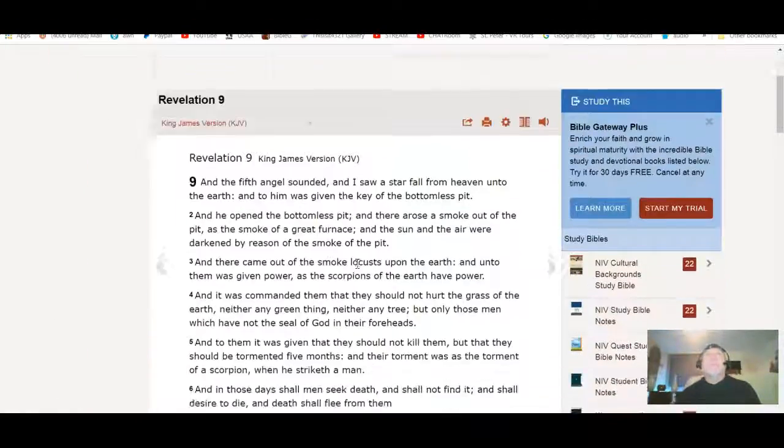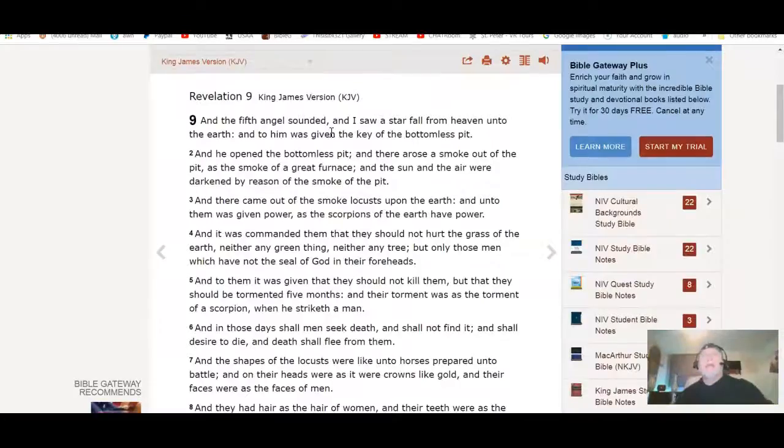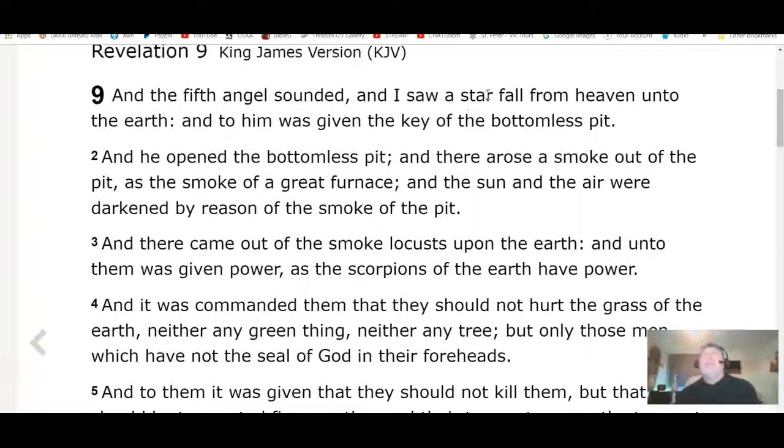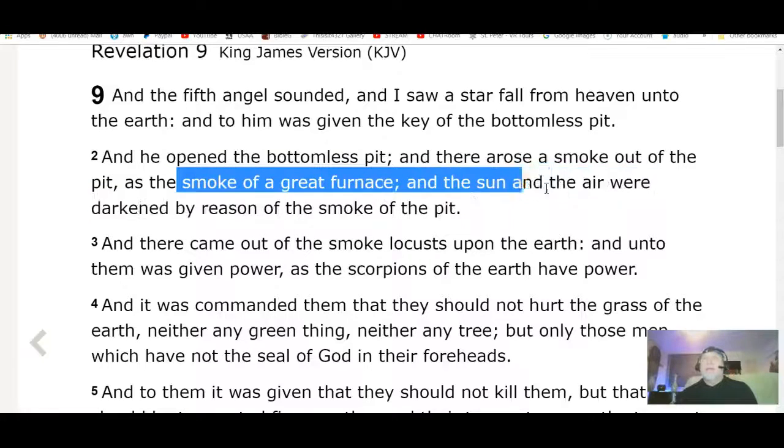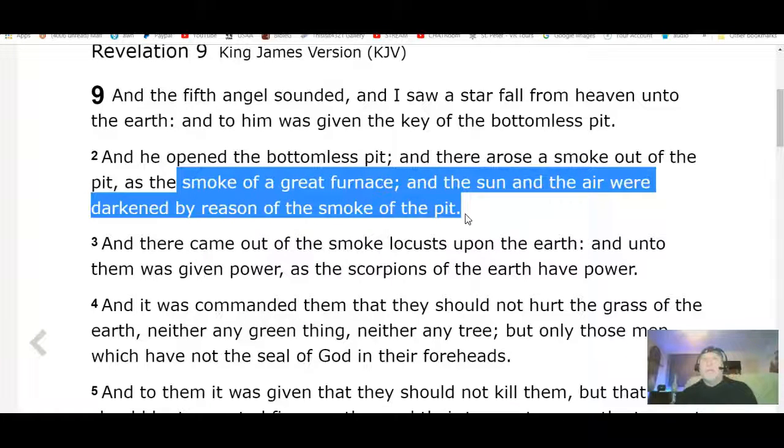And the fifth angel sounded, and I saw a star fall from heaven unto the earth. And look, to him, the star is a him. It's not a big burning star. It's an angel. To him was given the key to the bottomless pit. He opened the bottomless pit. There arose smoke out of the pit as the smoke of a great furnace. And the sun and the air were darkened by reason of the smoke of the pit.